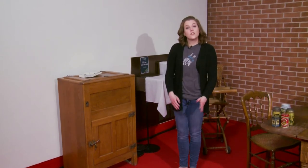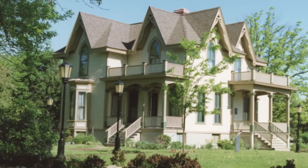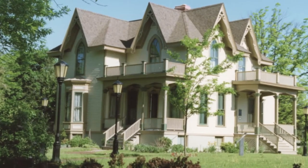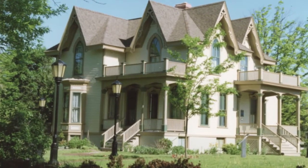So let's look at this new photo of the Bradley home. What do you notice? What does the house look like? Is it colorful or is it dull? Let's take a moment to think about what we see.